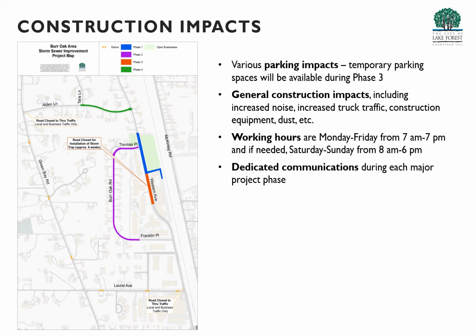The working hours will be Monday through Friday, 7 a.m. to 7 p.m., and if need be, on the weekend from 8 a.m. to 6 p.m. It is not uncommon for a contractor to look ahead at the forecast, and if there is rain in the upcoming week, the contractor may decide to work late on the current week and or on the weekends to simply stay on schedule. We will obviously communicate these things to everyone living and working in that area, so you know what the impacts will be at any point.